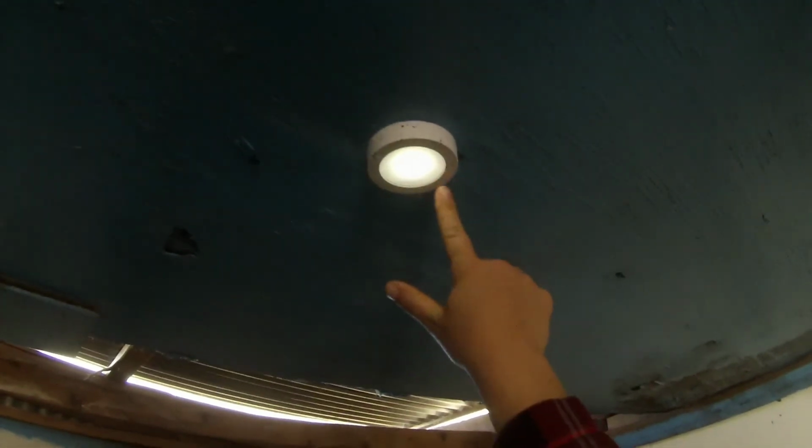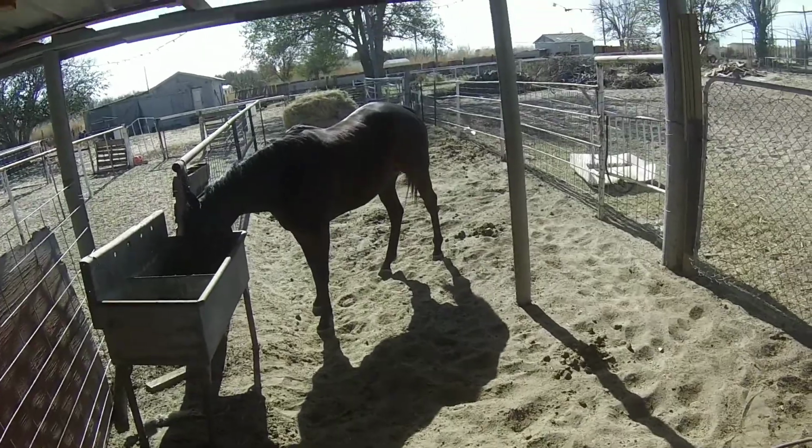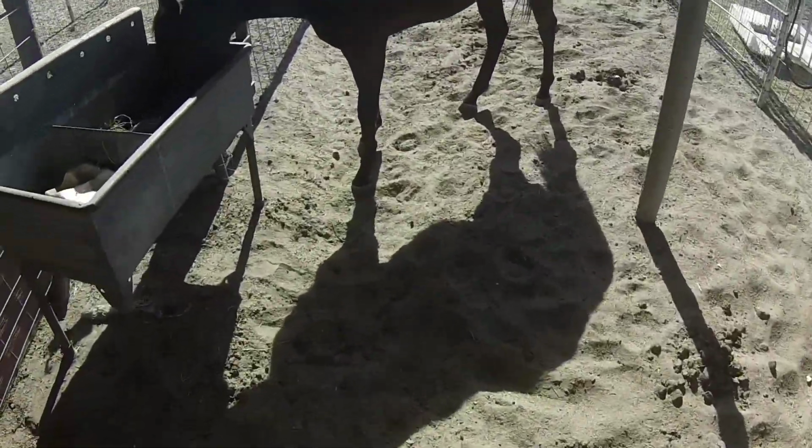So if y'all do not know, I left my light on last night, and that is not good because I need it for nights. So I went ahead and grabbed Raven's fly mask, and I'm now going to get his fly spray because the flies are out today and it's like 66 degrees outside. I was looking for my fly spray. The flies were bothering his legs and his eyes, so I grabbed the fly spray and his mask, so that we can get him sprayed down and good for the day.